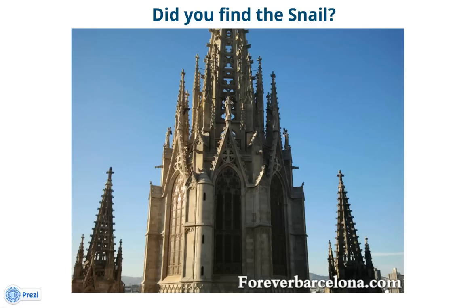So let's try again. Can you see the snail of the Cathedral here? One, two, three. No? Can you find it?